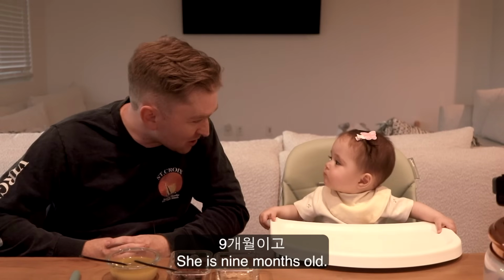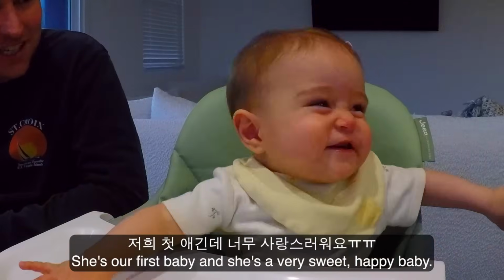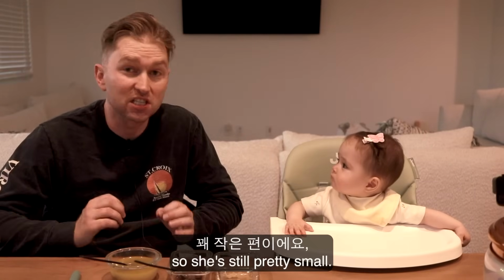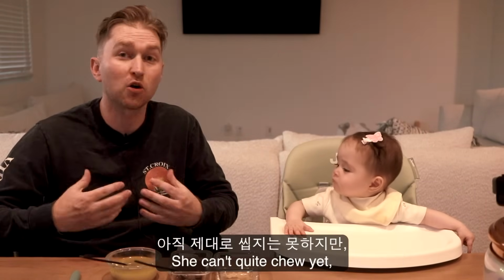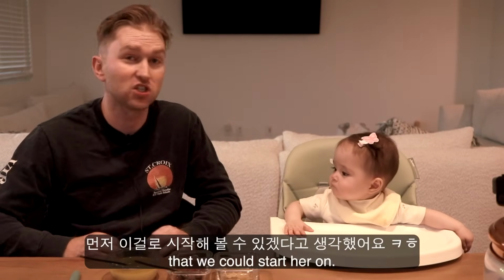She is 9 months old. She's our first baby, and she's a very sweet, happy baby. Lola was born 6 weeks early, so she's still pretty small. She's just got 2 small teeth that are coming in. She can't quite chew yet, but I thought this would be some good food that we could start her on.